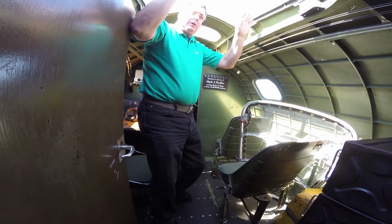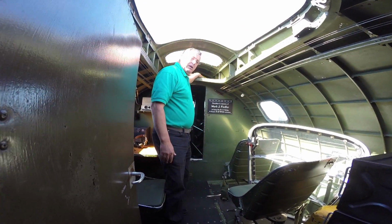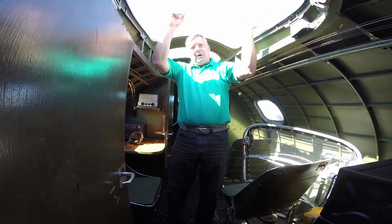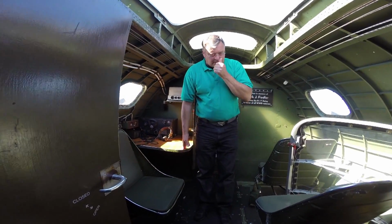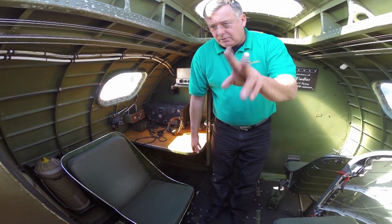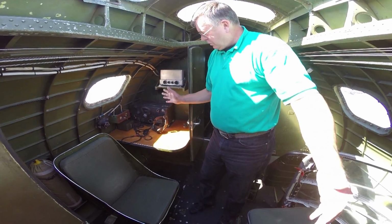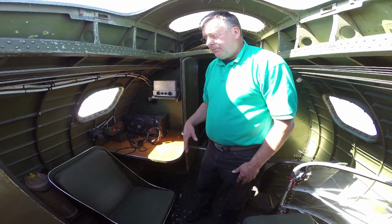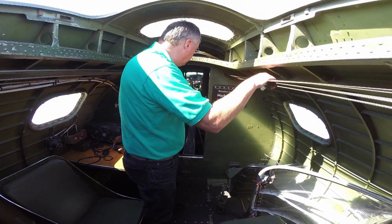This is the cover that the radio guy could take out, and he could bring a gun from this position out here and fire up and away. This is a radio man's position. They had a couple of seats over here, so if they didn't want to sit back there with their buddies, a couple guys could sit here. But most of this whole entire room is radios and radio equipment and oxygen. These are also the controls.